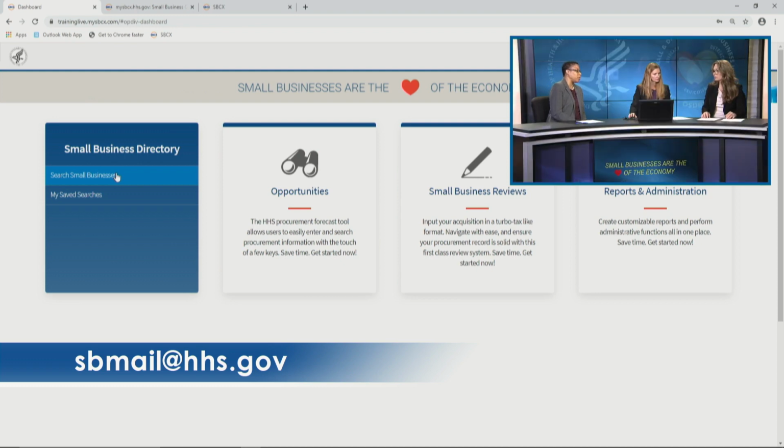Okay, so we have this small business directory. The small business directory is where you can search small businesses, right? Mm-hmm. And one of the things we do, and you might remember seeing it in the video, is we speak to small businesses all the time, and small businesses contact HHS. They want to share capability statements. They want to share information about their small business with HHS. So we've created a site to collaborate with them, so it's called the Small Business Directory. So maybe you can talk us through that, Jen.